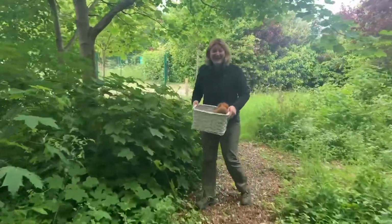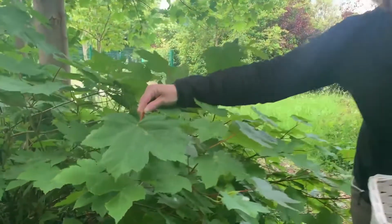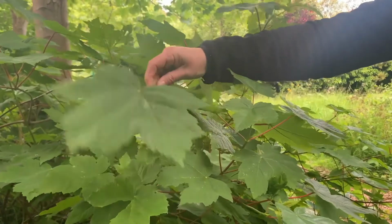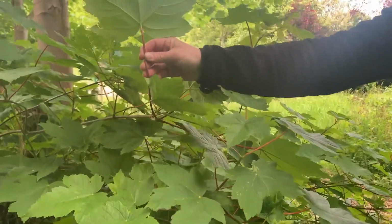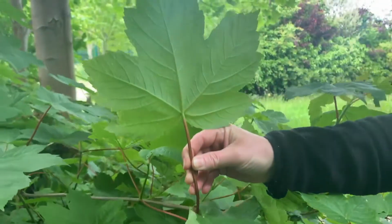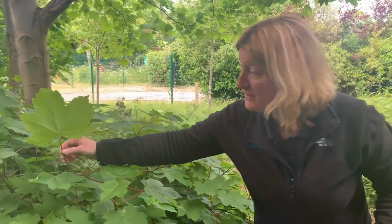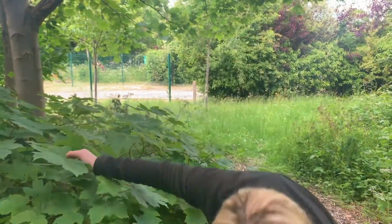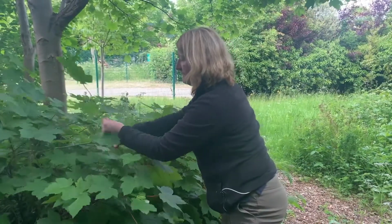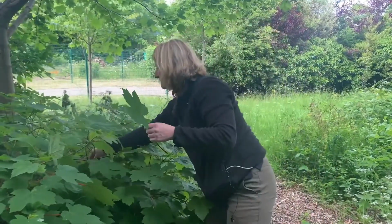Well done! You found it! Look at those leaves. We know it's a sycamore because it's got these beautiful red stalks. And these leaves are lovely for doing bark rubbing, for leaf rubbing with. Let's thank the tree. Thank you, tree. Let's take another one.